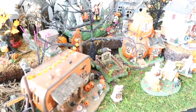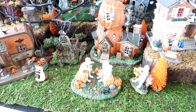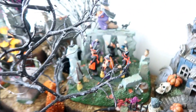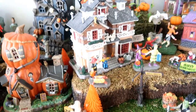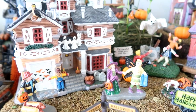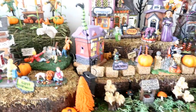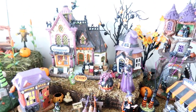I have been working on this Halloween village for years. It started off with a few little homes from the Dollar Tree, and then it just slowly evolved with Department 56 and Lemax. And Lemax you can get at Michael's. And I have not bought any of these items full price. Everything has been discounted. I get a lot of my things at Michael's. I get a lot of my things at the Dollar Tree because they are great fillers.